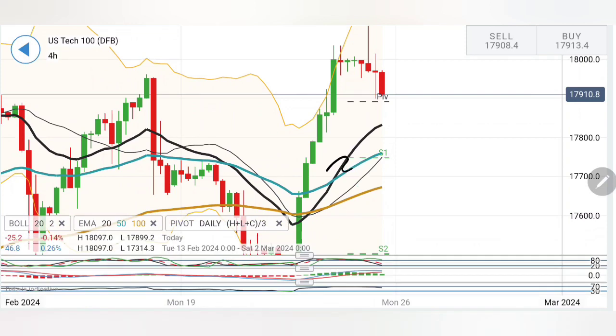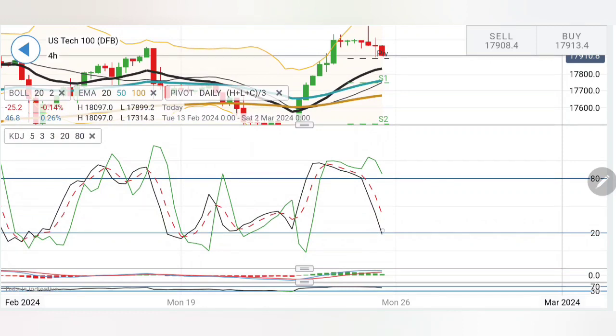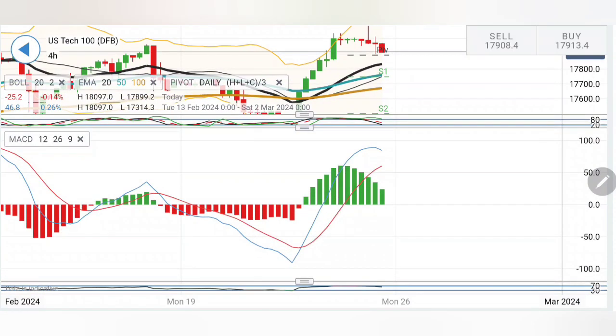If you look at the moving averages, these are crossed over, trading with divergence and bullishness. The stochastic has dropped sharply. It has come to the oversold levels. Look at the MACD here, traded bullish.